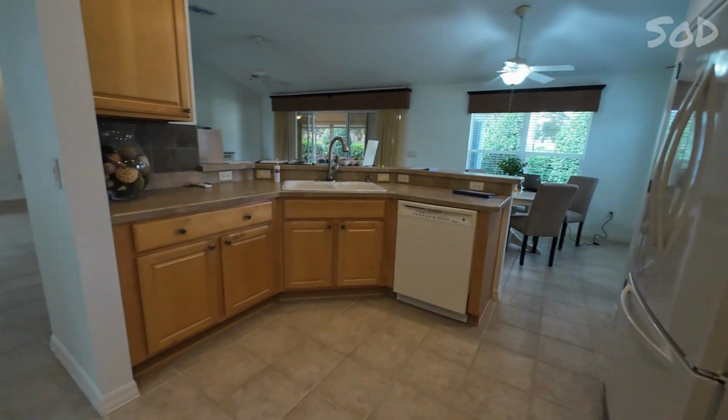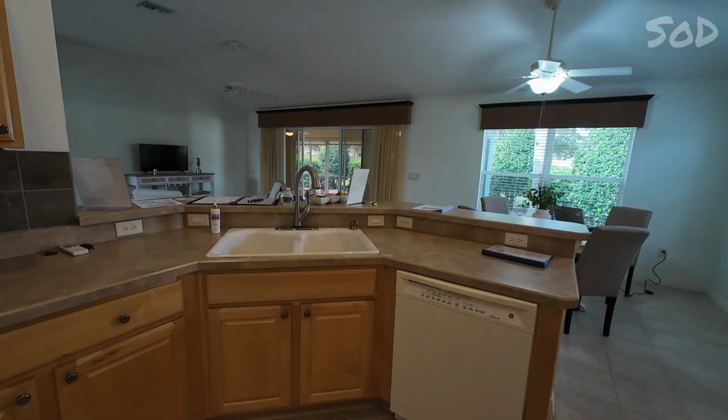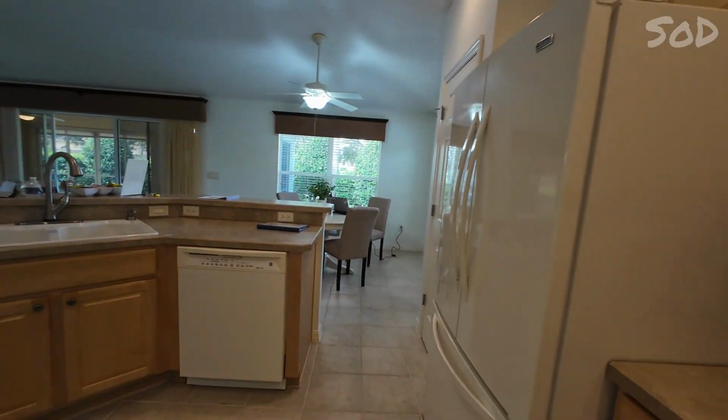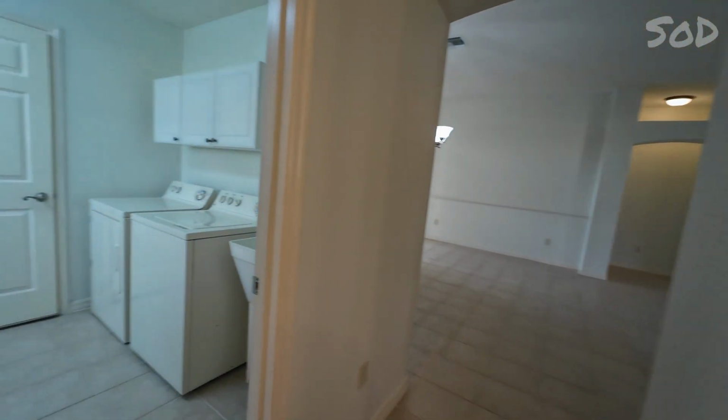That is your kitchen island area. It does have a 2-bowl sink. Very nice, very awesome. That is the rest of the dining.